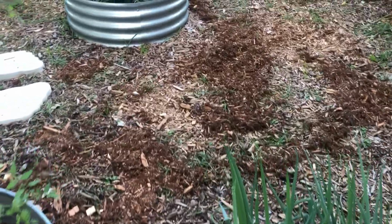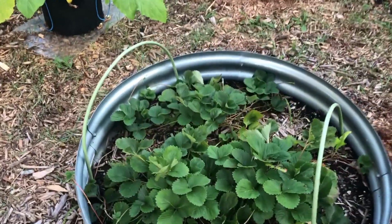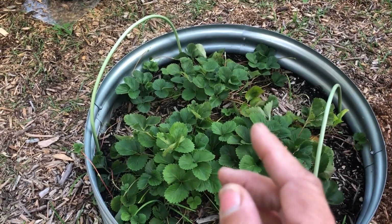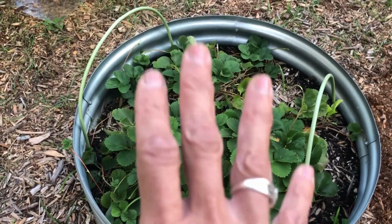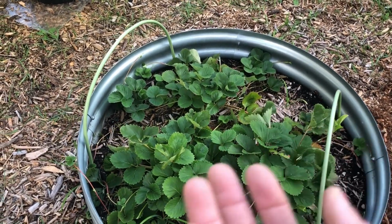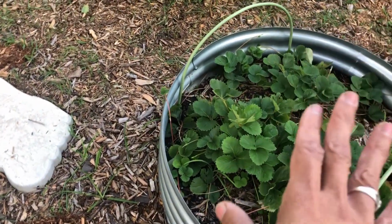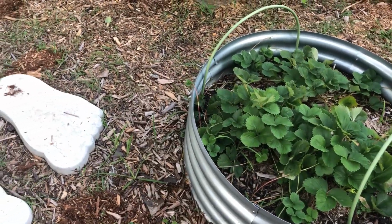Okay, so the strawberries, I will not put my strawberries to bed until I actually see snow. And you have to be careful with strawberries. If you interfere with their growth and their access to sunlight prematurely, you can actually kill your strawberries. So I prefer to have the snow actually hit them, and then they know to go to sleep. And once snow actually falls on the strawberries, I will put a heavy leaf covering over them.